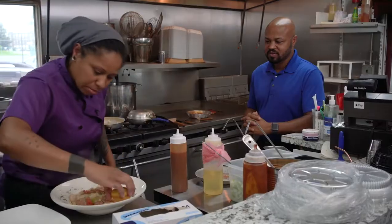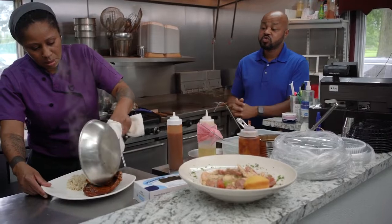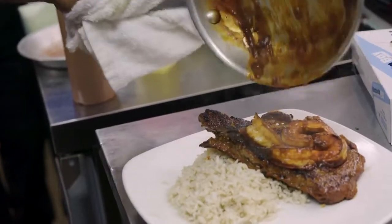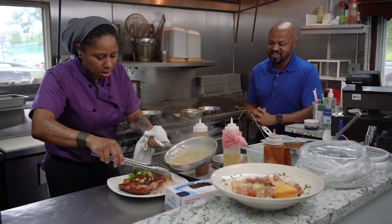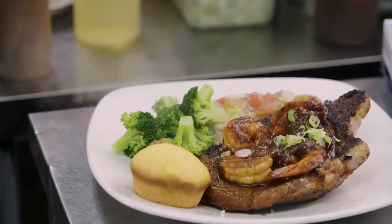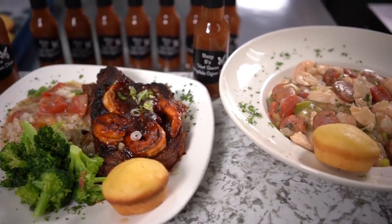Cornbread muffin. The shrimp goes on top. I love that gravy. Green onion garnish. Those are our two signature, most popular dishes.